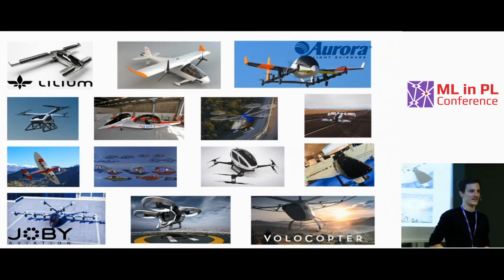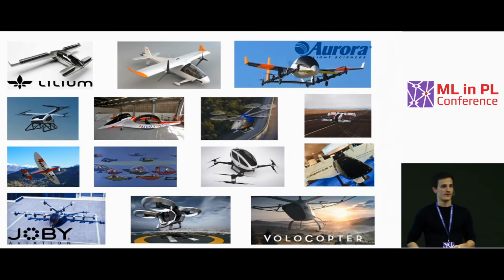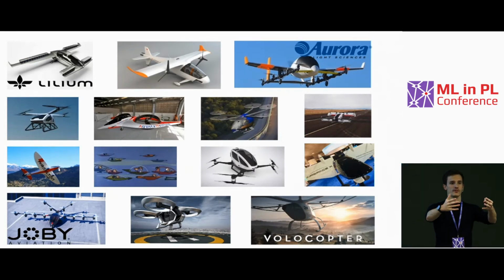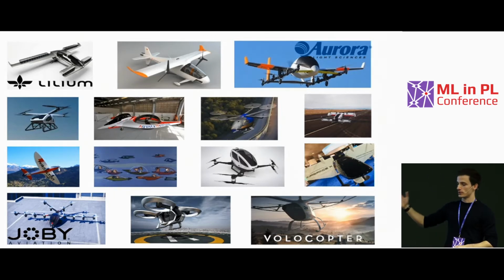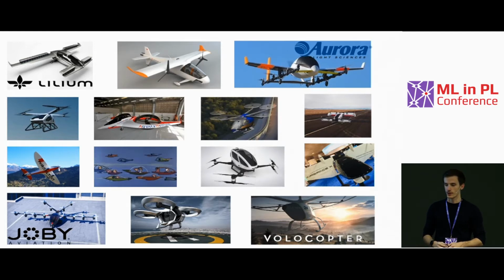So we call these aircraft electrical vertical takeoff and landing aircraft. They are pretty cool. They take off vertically and then they transition into forward flight. And then you can go to your destination and they will touch down again. Now, from the Lilium to the Volocopter, there are over 100 companies in the world now that are really in an interesting race to try to bring these aircraft to market.